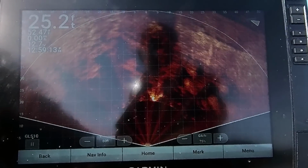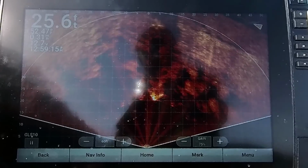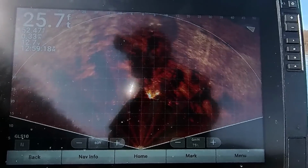I mean, if you didn't know that there was a car out here, I don't think this would be kind of a difficult one to find.